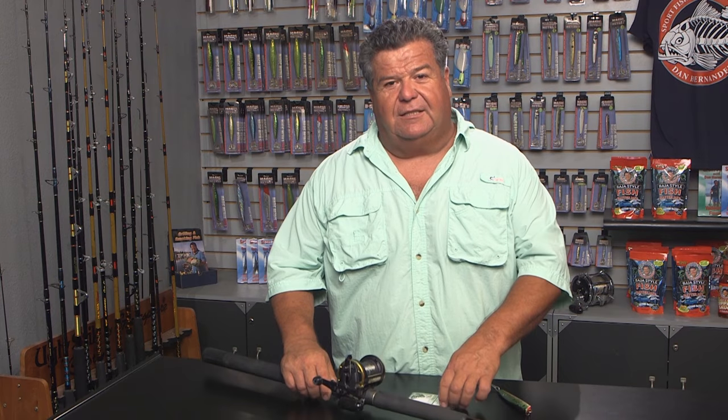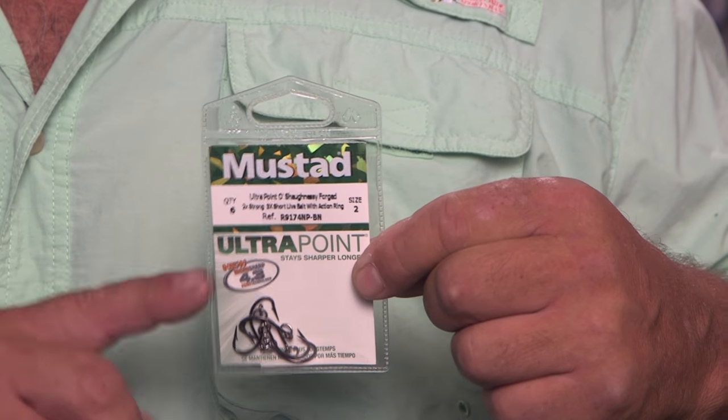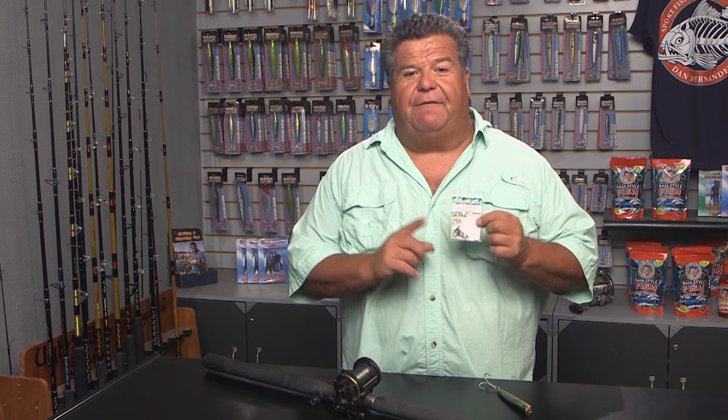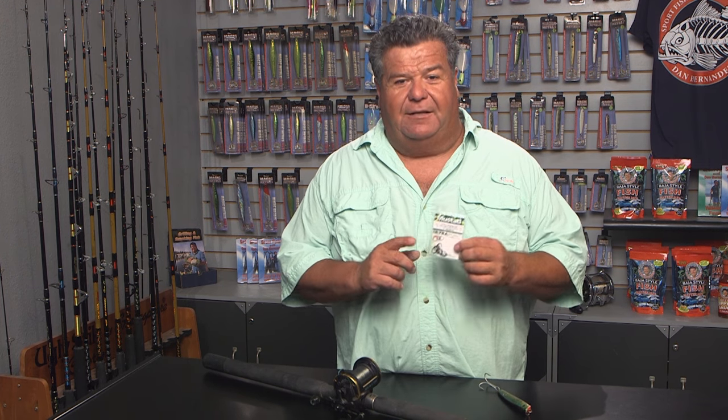Now, as far as hooks, you want to use the Mustad. I like these black nickel hooks. You want a size 2 or a size 1 for the anchovies up here. They have huge anchovies up in Northern Cal, and every time I've been out there, I've just been surprised how big those anchovies are. So a big hook will work out fine. Again, a size 2, size 1 would be fine.